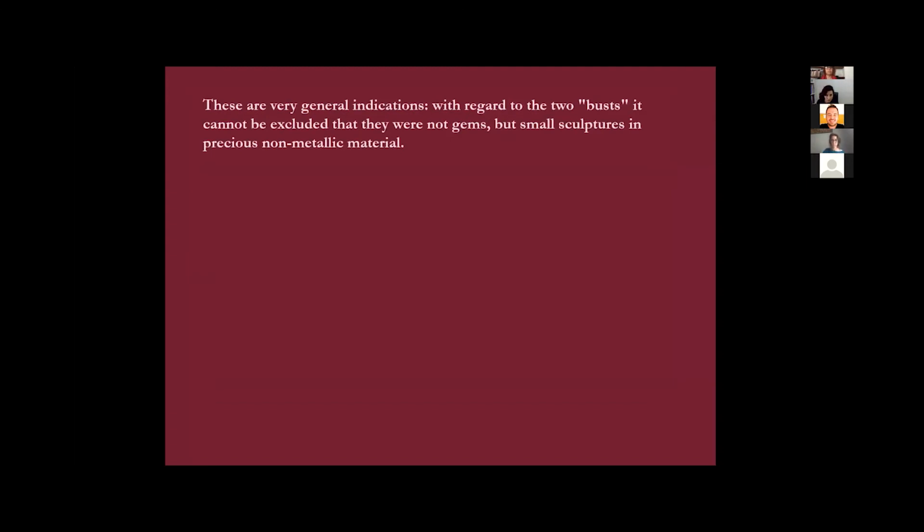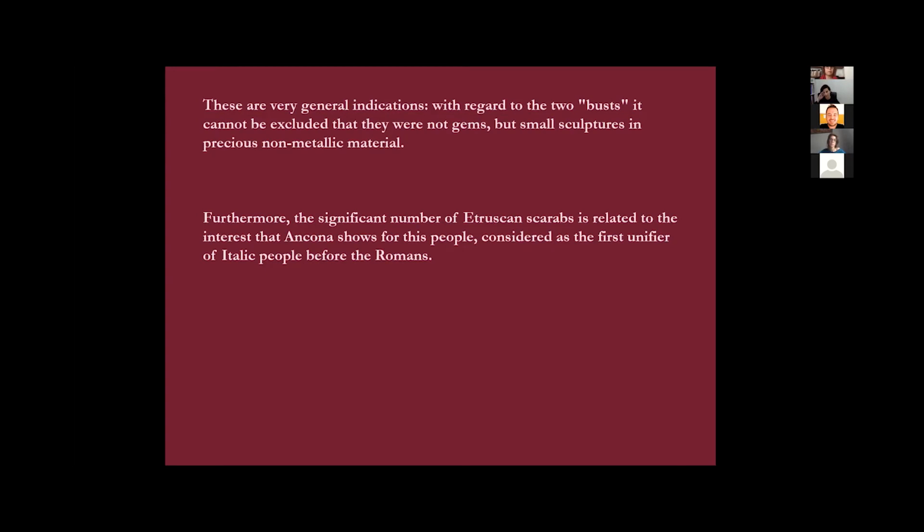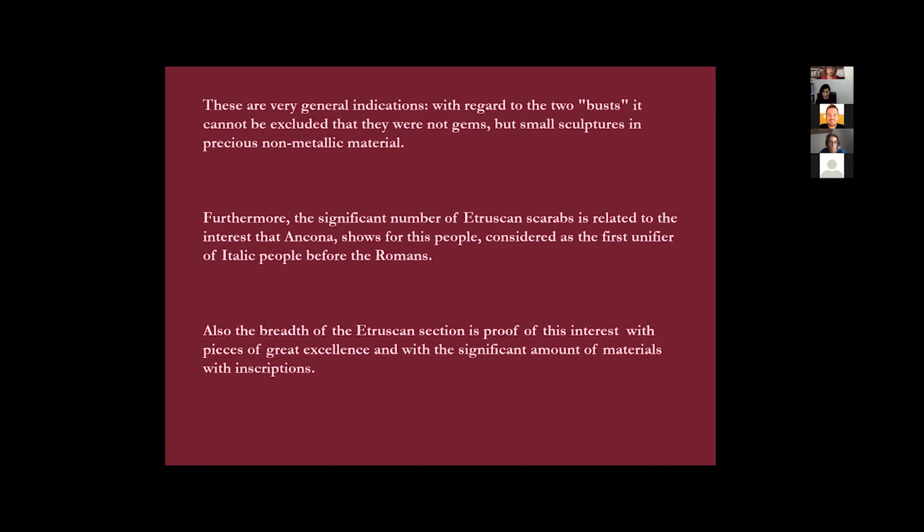These are very general indications. With regard to the two busts, it cannot be excluded that they were not gems but small sculptures in precious non-metallic material. Furthermore, the significant number of Etruscan scarabs is related to the interest that Ancona shows for these people, considered as the first unifiers of Italic people before the Romans. Also, the breadth of the Etruscan section is proof of this interest, with pieces of great excellence and a significant amount of materials with inscriptions.